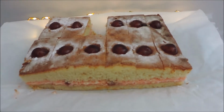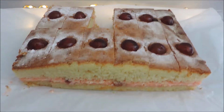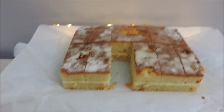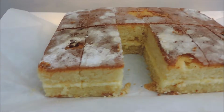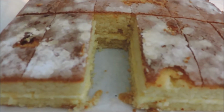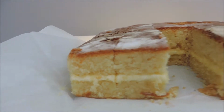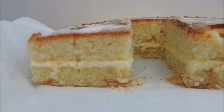So I can show you a lovely close-up of them. These are the cherry Bakewell slices. As you can see, there is one missing because I have eaten it. Okay, so here are the toasted marshmallow slices. As you can see, I've been the awkward person again and taken it from the middle, but at least then you can see more of what it looks like inside. It's just lovely layered slices with a little bit of icing in the middle.